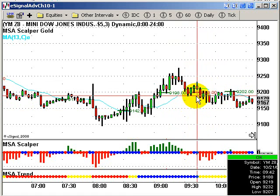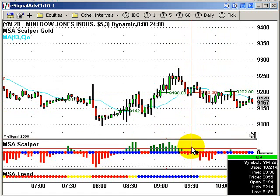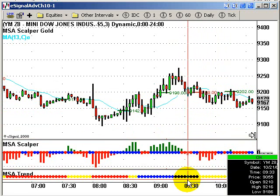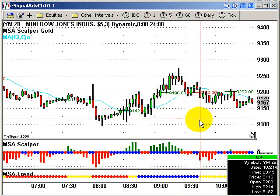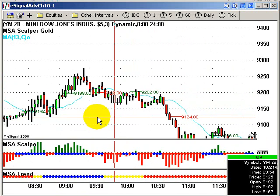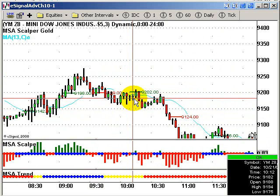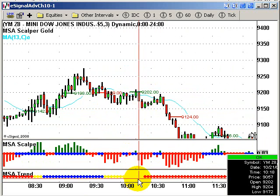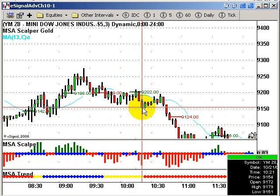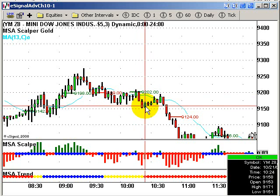Now this was a signal to go short, but again, we look at the trend, which was still long, so we don't take short trades when the trend is blue. Then we did get a long signal at 92.02. The trend was yellow, so at the time it was okay to take a long trade. You can see that we would have stopped out of there. Our maximum stop is about 31 points or so. That's our emergency stop, which we would have taken on that trade.